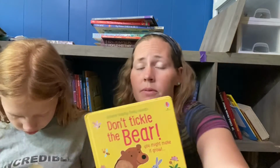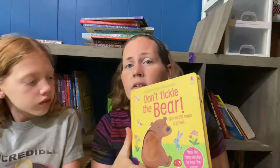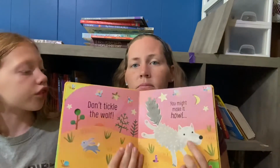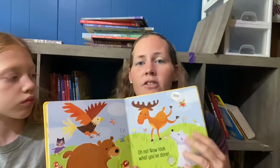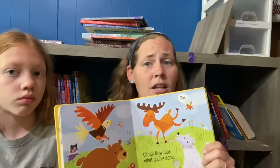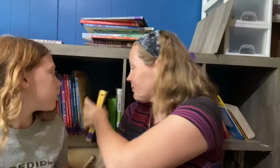And one of our last ones that we want to show you too, this is an all-time Fisher favorite. This is Don't Tickle the Bear. All-time Fisher. Yeah, this is the wolf. So if you got littles and need animal books, these are precious. And then at the end, it sings a song. It has an off button for mamas.